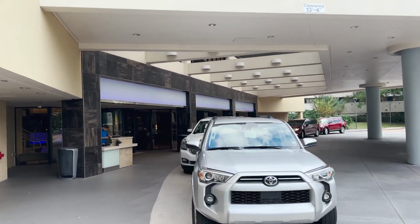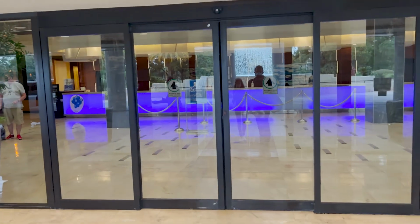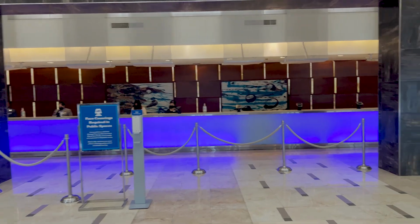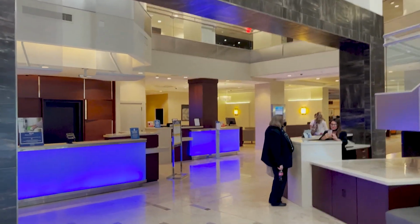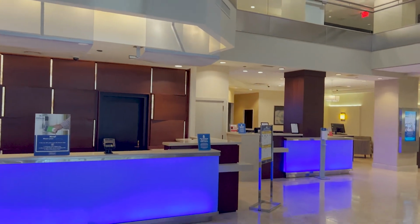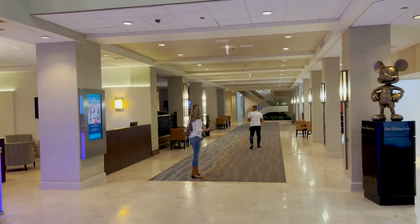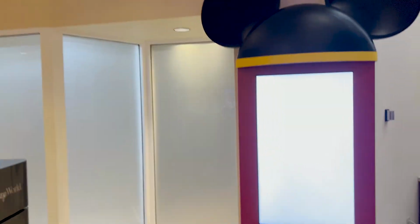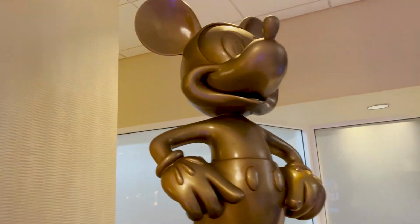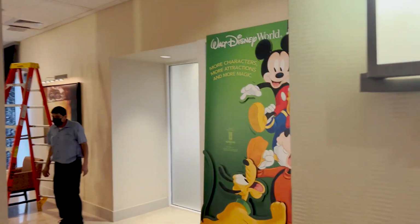And then I'll show you the main lobby. Right through these doors, you can check in at the front desk here, which we already did. Look at the lights in here. That's cool. And then we're gonna head over here to the right to the elevators and take it to the 6th floor, which is right over this way. Look at this Disney statue they've got. Cool, another little pic opportunity right here.